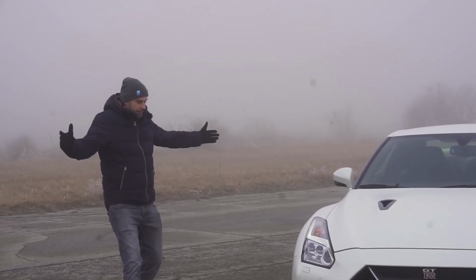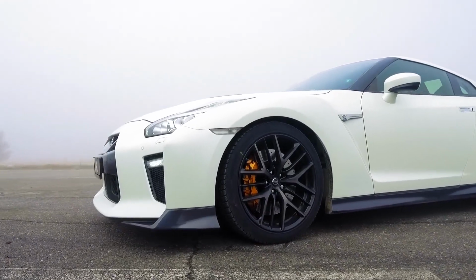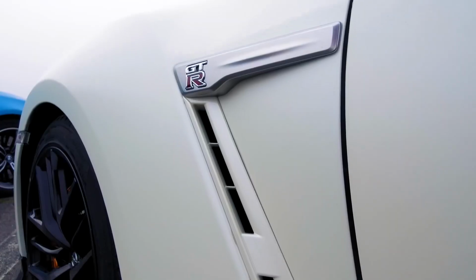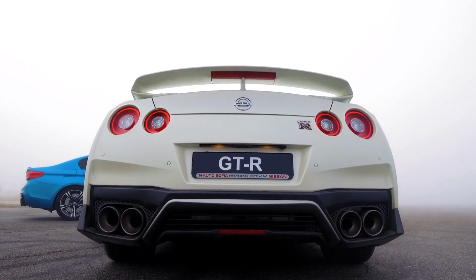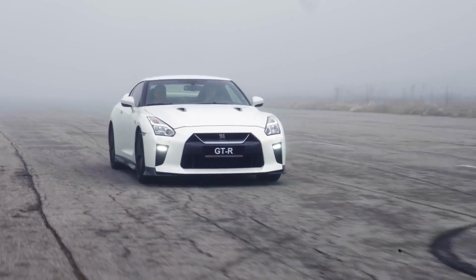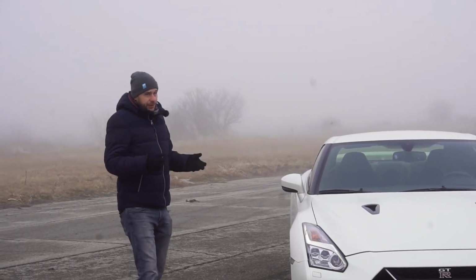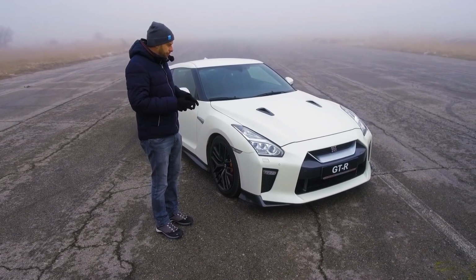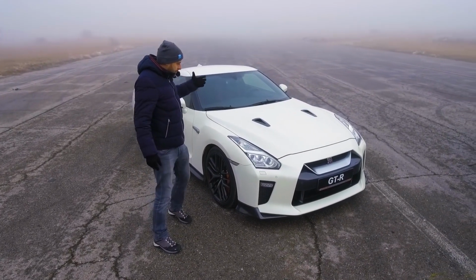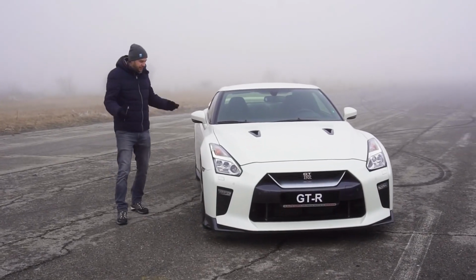Let's start with the GT-R. Whatever we say about this car, it will be not enough. It has turned into a YouTube icon, an icon on the tuning scene. Everyone is talking about how fast it is on straight and how fast it is on turns. Its story starts long way back. We saw the first prototype on Tokyo exhibition of 2001. 2005 came the second concept, and since 2007 we got the serious production that hasn't changed much since.